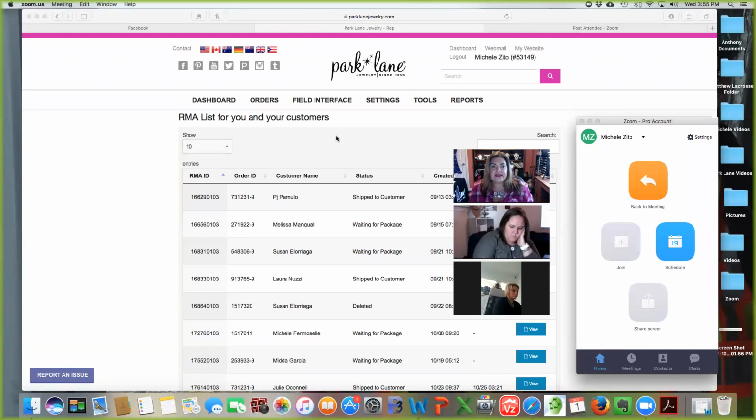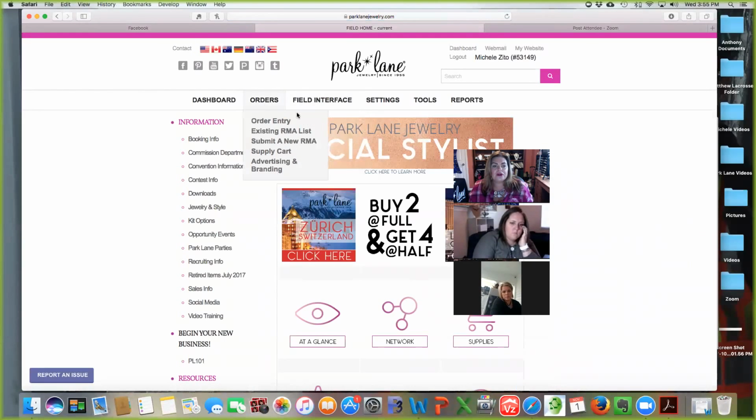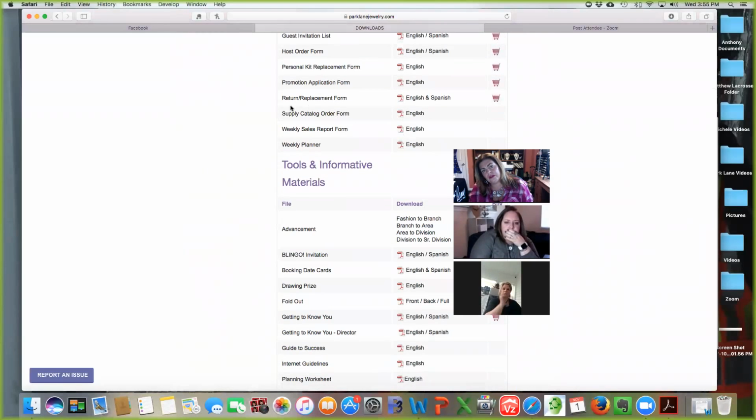And then the backup plan is to just use the generic exchange form. When you go to the downloads on the fields interface, what you'll see is, when you go to the field interface here and you go into the downloads, you see here is return and replacement form. If I click on this, it's going to show you the same annoying converter thing.